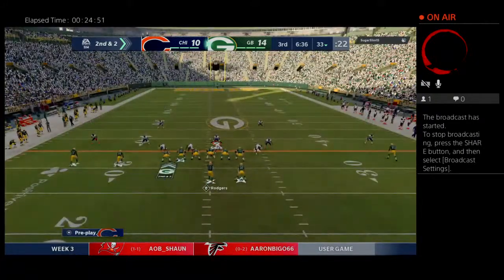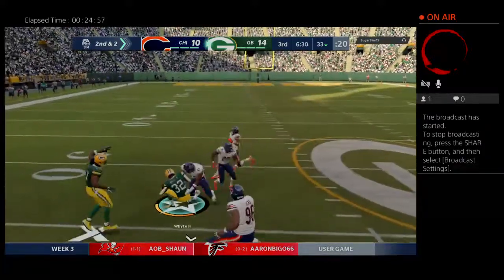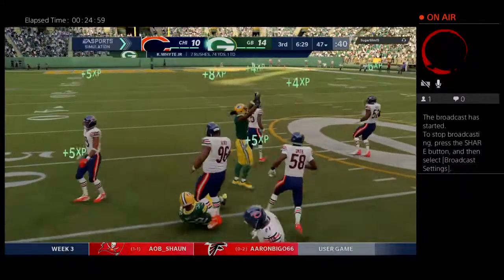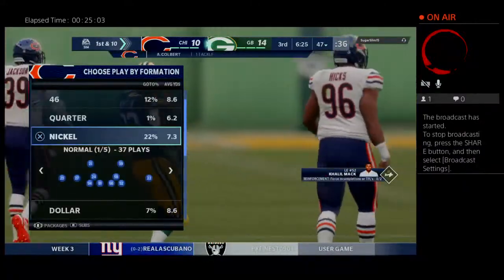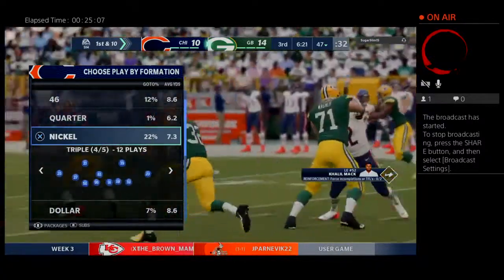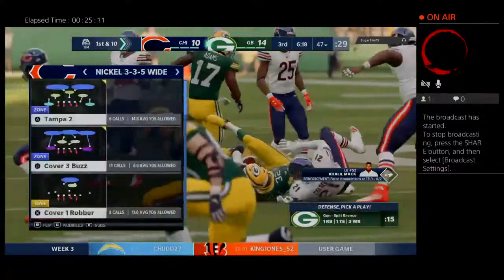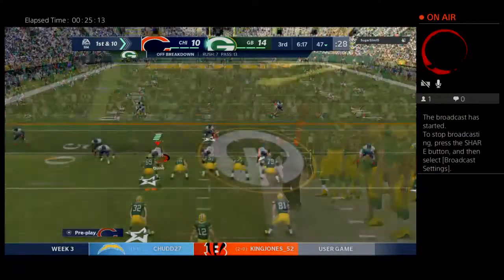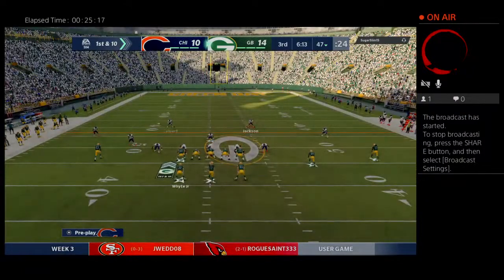Here's a second and 2 now from the 33. They will run with White out of the shotgun. And he slips up past the 45 before being tackled. Give him 14 on that one and a first down. Now, this is an example of breaking down a defense, because on a lot of these runs, he's getting past the point of attack, and guess what he's doing? Forcing the secondary guys to have to make a lot of tackles. Back-to-back good plays have him on the move on first down.